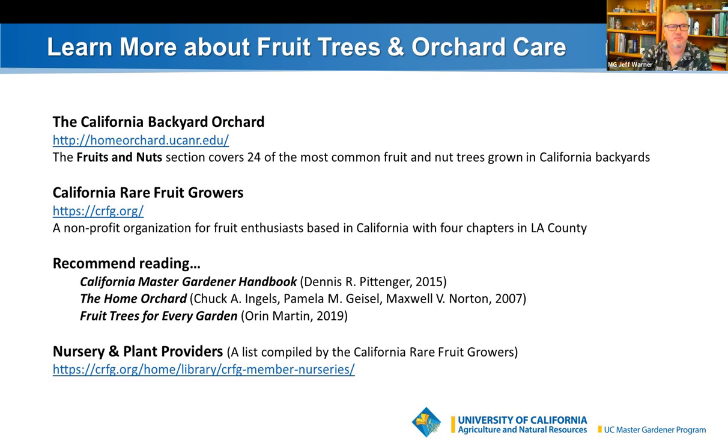Our Master Gardener Handbook that's used for our training has a great chapter on fruit trees and another great chapter on citrus. And then there's two books, The Home Orchard and Fruit Trees for Every Garden. I just started reading Fruit Trees for Every Garden. It's terrific. And then if you're interested in finding nurseries that carry more tropical fruits, the California Rare Fruit Growers has a list of nurseries throughout the area, but you can find the ones that are local.